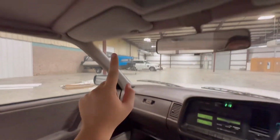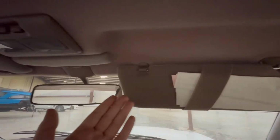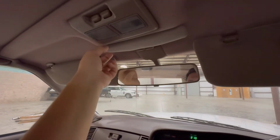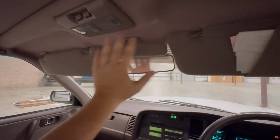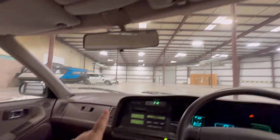Now, moving back up to these sun visors up here, they're pretty standard. Again, there's no mirror on these whatsoever, but one of my favorite features about the whole car, you see this little area of light shining through right above the mirror? Well, Toyota thought of that, and they put this tiny little flip down visor that covers up that area so you have total blockage of the sun. It's one of those things that only Japanese auto manufacturers are thinking about.